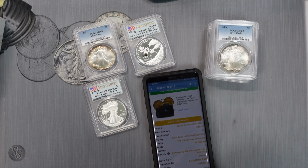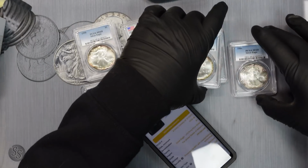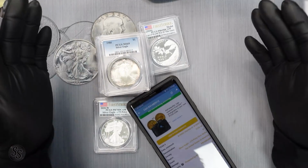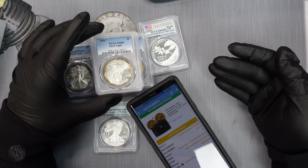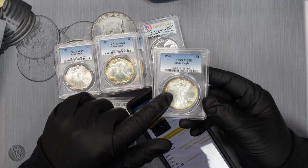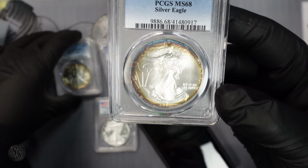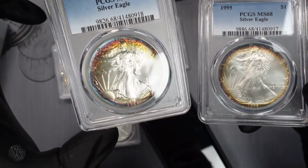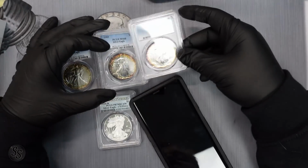Thank you so much for joining me, guys, and for sitting through the reveal with me. I wasn't quite happy that I got 4 68s and only 1 69. I was hoping for all 69s. But at least there were no 67s, and more importantly for me, none of these were designated as artificially toned, especially things like this 95 and this 89. That 89 still just makes me happy. So we'll take it. Very awesome.